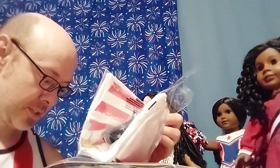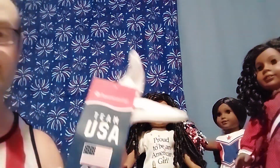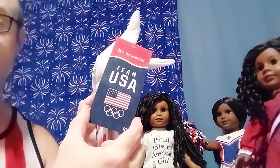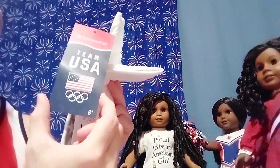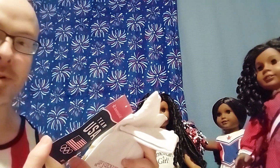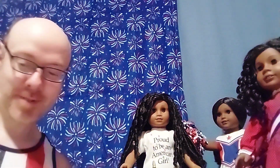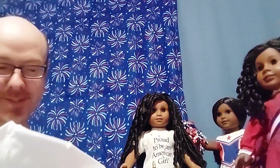So it looks like it has the star logo on the back for the back of the t-shirt for the doll. And it's just this plastic bag for the girls. And it looks pretty big from the way it's folded, but that may just be the way it's folded. All right, so it's got the Team USA logo. That's very cool, I like that. The Olympic rings, 8+, American Girl, Team USA. And it specifically says on the tag too, girl and doll tees are not sold separately. Boo. Anyhow, all right, this is okay, that's definitely way too short. Okay, I can definitely tell that's very short.